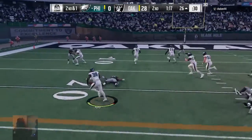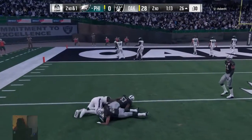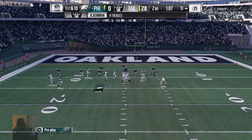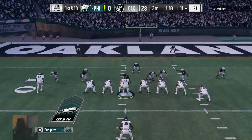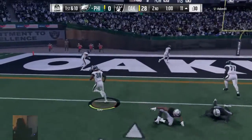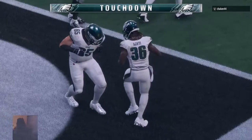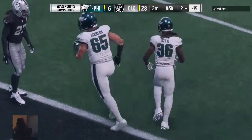They run with Ajayi. And down inside the 15, shy of the 10. And a nice carry there of 15 yards. Now you've got to hustle your guys to the line and get them set. Here's Ajayi. And he is into the end zone. Touchdown, Philadelphia. Jay Ajayi taking it in from 11 yards out.